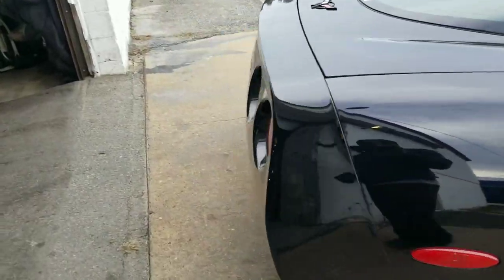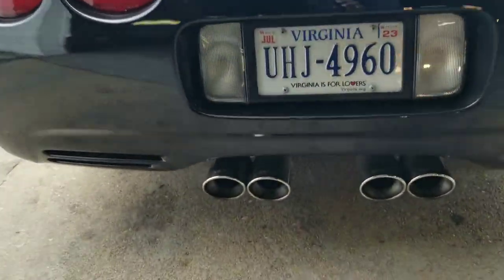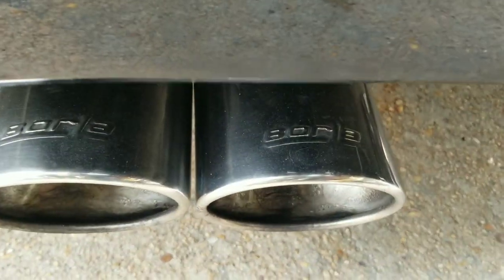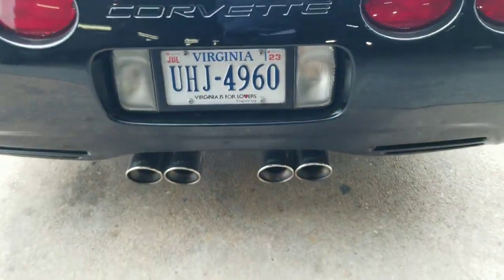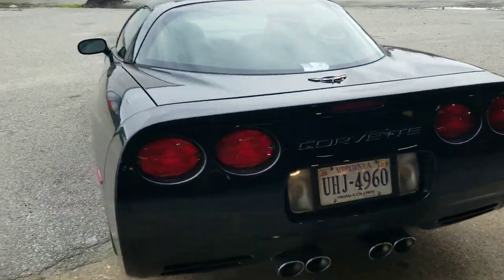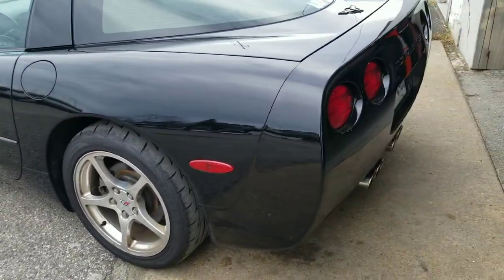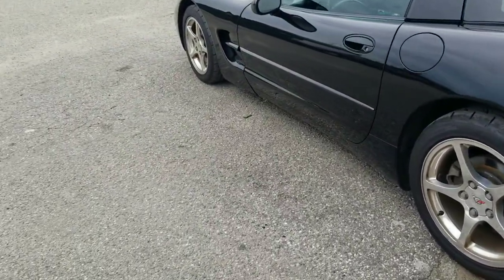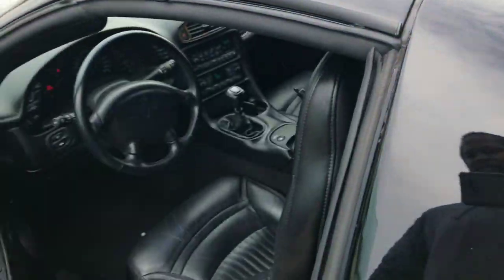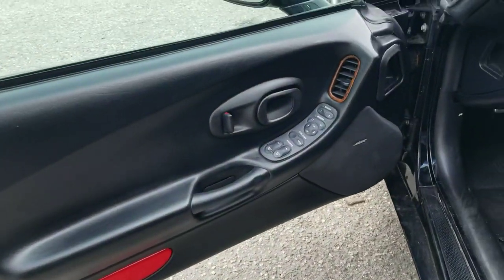This Joker sound good, too. Sound real good. We got the quad boiler pipes on there, so it sounds amazing. The car drives good. It only got 40,000 miles on it. It's actually for sale. I think he want $22,000 for this bad boy. It's actually in pretty good shape. Like I said, it only got 40,000 miles on it. Interior looks good.